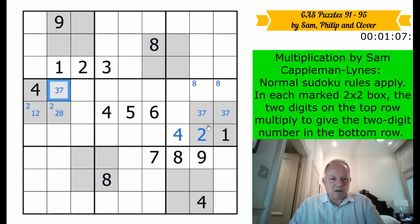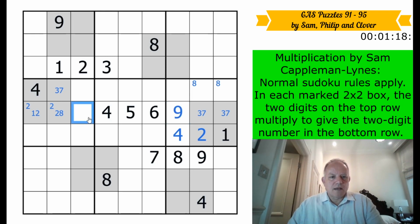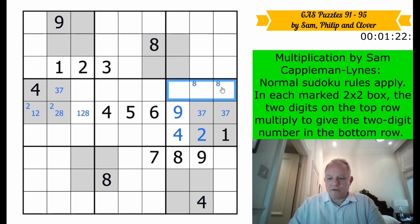Maybe I'm focusing on the maths too quickly. 5 and 6 have to be up here. Oh, this is a naked single 9, is it? Yes, it is. That's what I should have spotted. And I'm absolutely right that a bit of Sudoku would have helped more than delving into the multiplications. 5, 6, 8, 4. Oh, 5, 6. 5 and 6 must be down here.